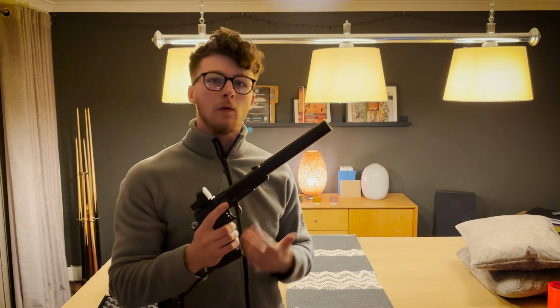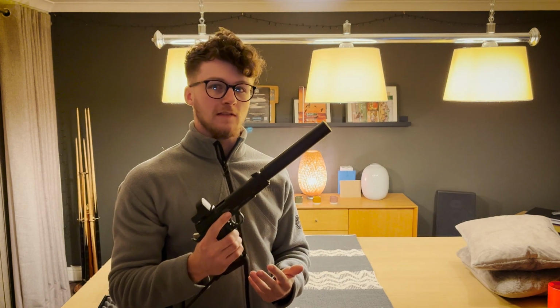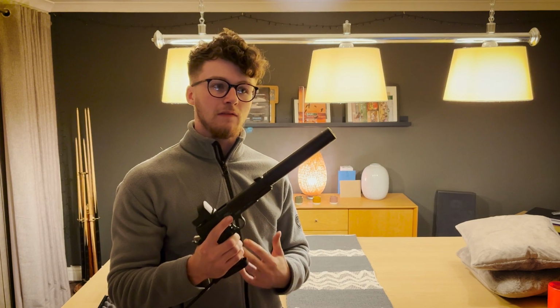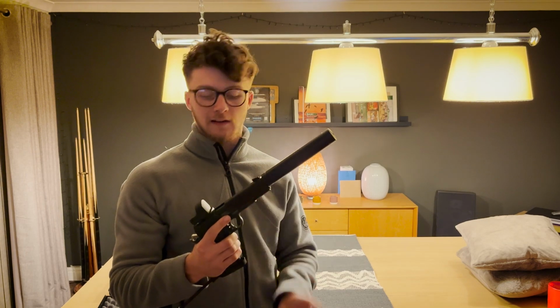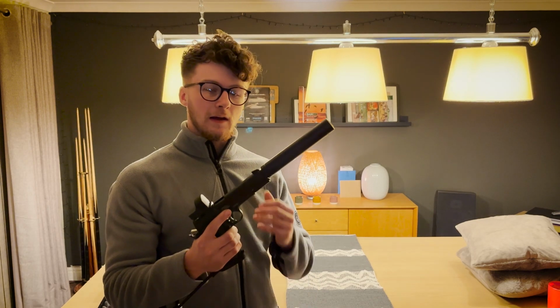Now, it is a single action 1911 style, and actually it's supposedly full size as well. Now, I've never actually held a 1911 in 45 ACP before. However, I will say this fits nice in the hand, and it's kind of what I would imagine it feeling like, to be honest.